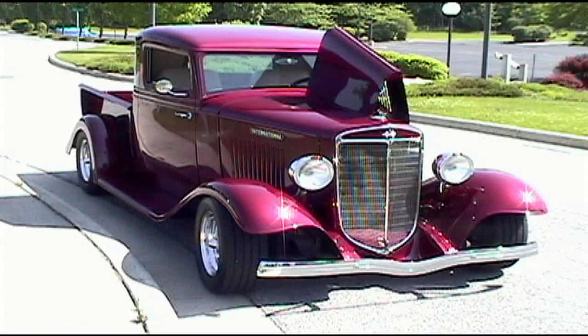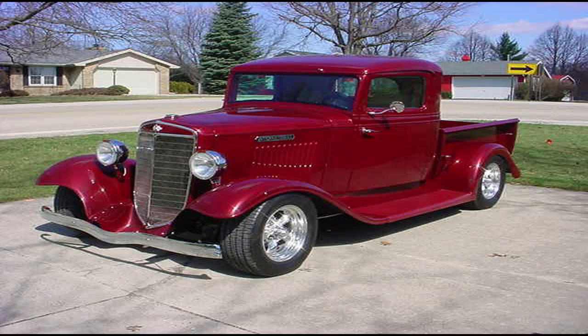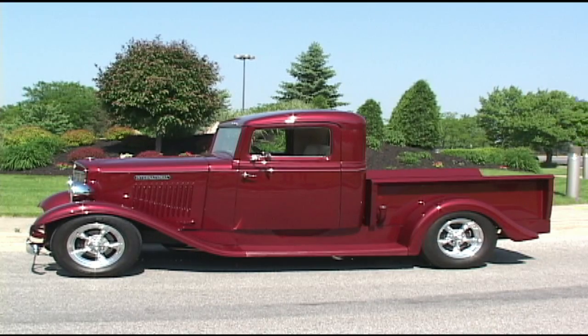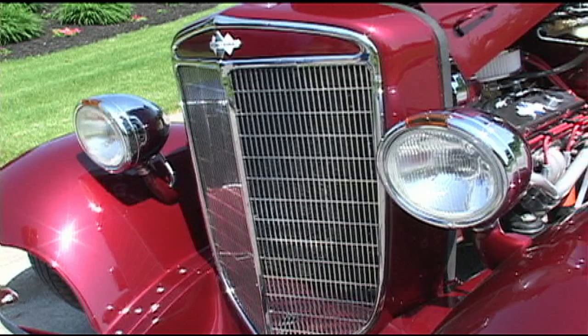With us today is Joe Maloni. And Joe, we saw your truck. You visited the Flying Cruise Inn. This is a 1935 International C1. And what an unusual truck. You never see Internationals dressed up like this.